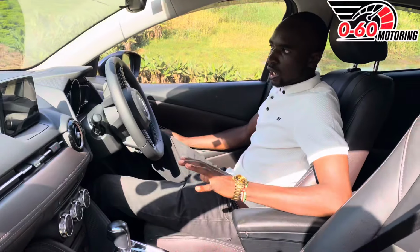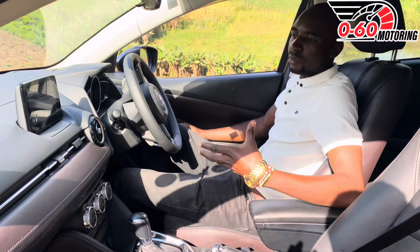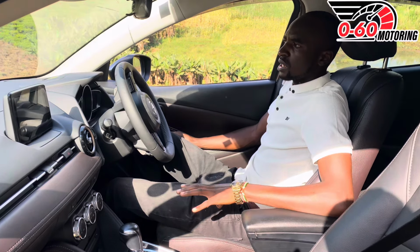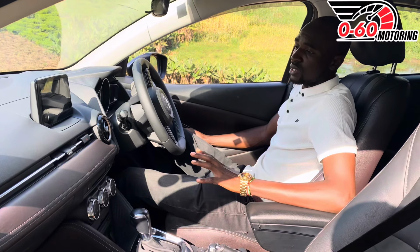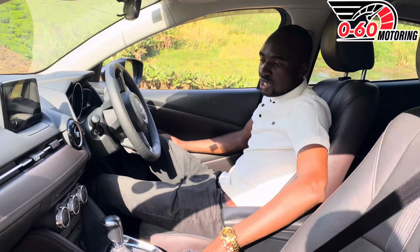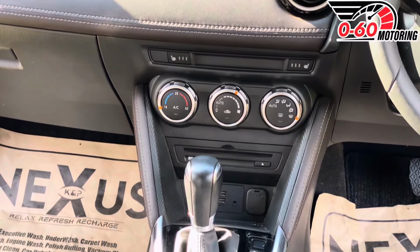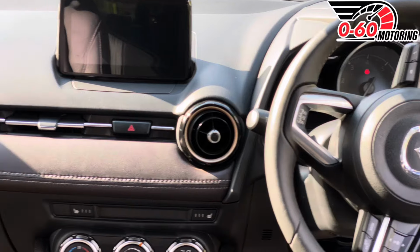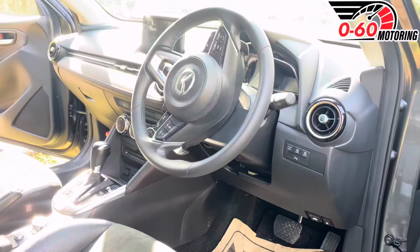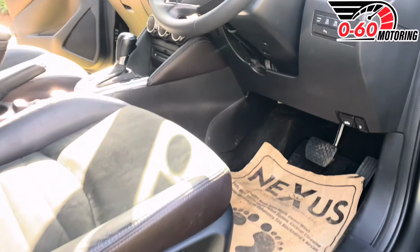Welcome to the cabin of this 2017 Mazda Demio. The way I can rate this cabin is that it's one of the best cabins in the segment. Basically, it's because Mazda have tried to give you quite a generous list of features. You have these half leather seats which are actually heated. You have an auxiliary port down here, 2 USB ports. You have a cruise control here on the right side of the steering wheel. You have these paddle shifters behind the steering wheel, and then this infotainment screen. You can actually control it from this rotary knob down here.